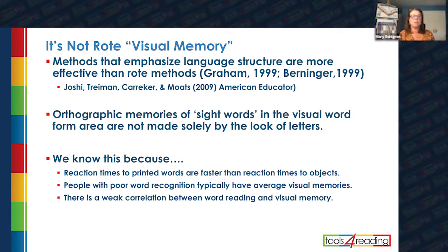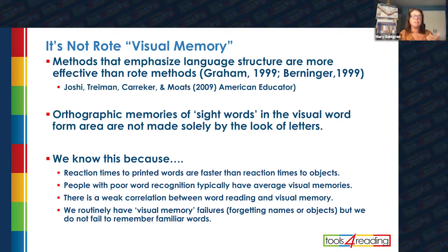So what are we talking about in visual memory? The idea that there's a weak correlation between word reading and visual memory is also something that we've learned about, but I'm talking about the idea that we have visual memory failures. For example, I might know the landmarks to get from one place to the next when I'm visiting Houston, Texas, big town, hard to get around if you don't know any of the landmarks. And if I was down there visiting, I would be able to find my way the first time if I had some good landmarks to follow. But I might not be able to recall that the next time I'm there if I haven't retrieved that or followed that path frequently enough.